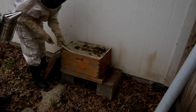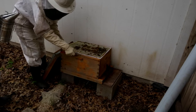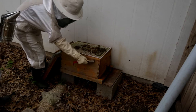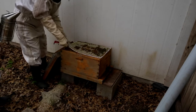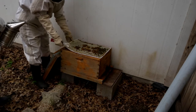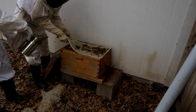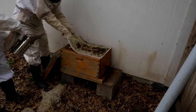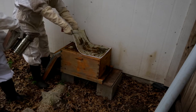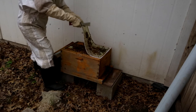What I'm removing here is a queen excluder, and it allows the bees to get through to store the honey, but it keeps the queen from getting through and laying eggs in the honey area. It just makes it easier on the beekeeper to harvest the honey. But I would like to see two full boxes of bees before I would put the queen excluder on to get the honey. So we're gonna take it off for now and just let this hive get a little bit more established, a little stronger, before we start getting honey for ourselves.